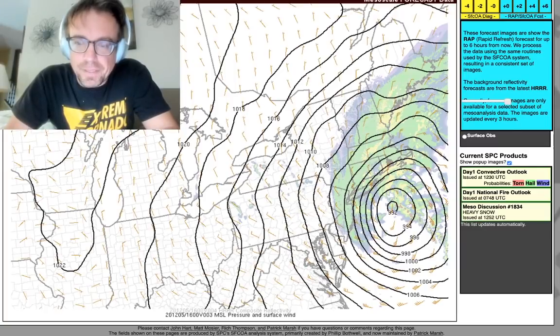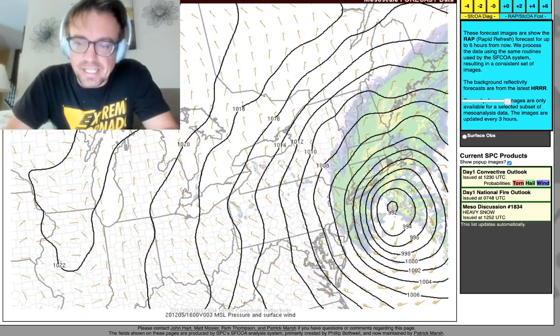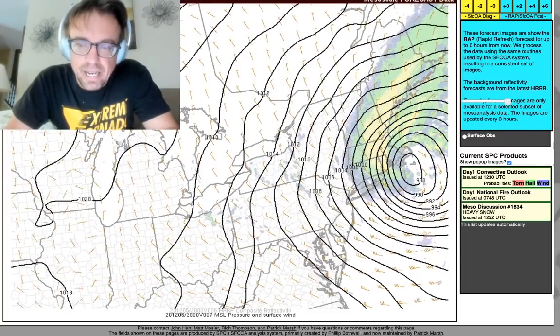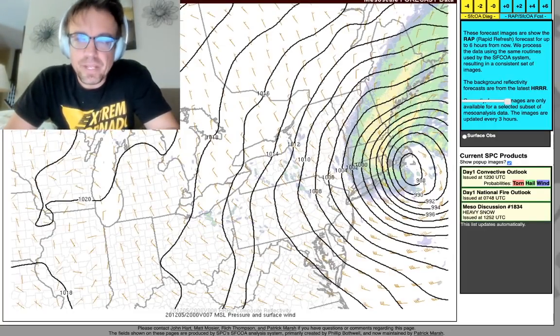You can see that the RAP is also resolving those supercell storms located in the warm sector just to the east and the southeast of that surface low. But watch this thing bomb out, sub 990 within 4 hours, and then within 6 hours into the 980s as the surface low is passing very near the island of Martha's Vineyard, just to the south of Cape Cod.